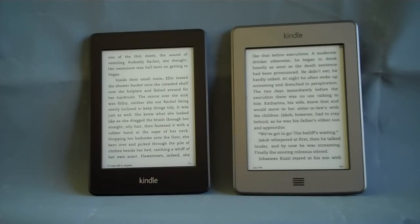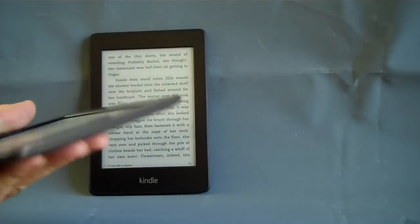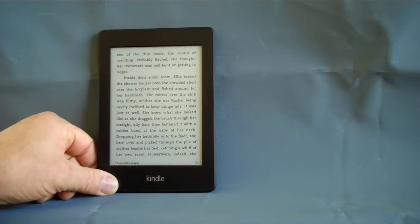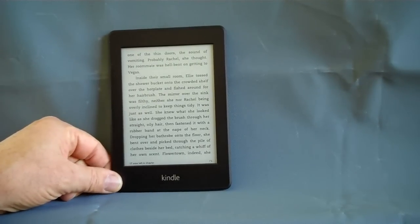Also, with the Kindle Touch, it never really felt comfortable in my hand to hold it and use it one-handed. The Paperwhite, on the other hand, is much better. With my Kindle Touch, unless I had it in a cover, it was not really comfortable for me to use one-handed. With the Paperwhite, that's no longer an issue.